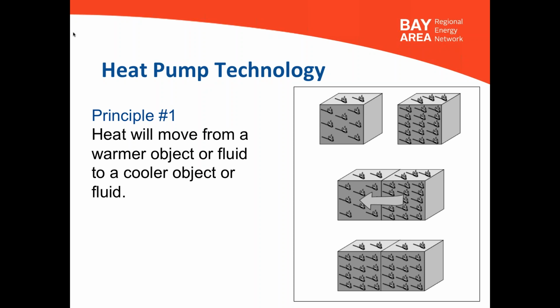Let's say you take a block of metal that has a lot of BTUs, represented by the little kitchen matches there, and you put it up against another block of metal that has fewer BTUs. The BTUs will go from the warmer one to the colder one. And then, as they move across, a point occurs where there's the same amount of BTUs on both sides, and then the heat movement stops. They reach equilibrium, and they stop. Okay, so that's the bottom line. So that's an important concept. Okay, hold on to that.